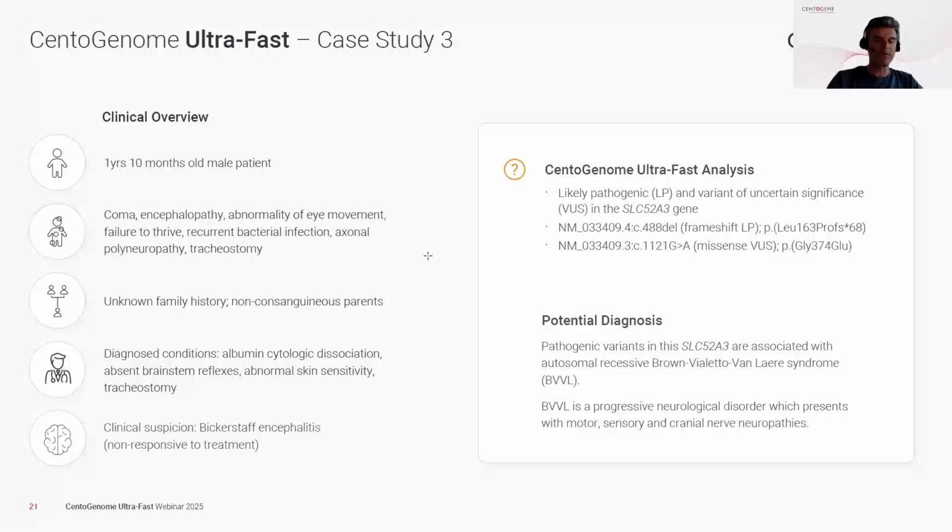And with additional lab testing done, there was kind of an abnormal finding in the albumin dissociation, and we had some absent brainstem reflexes, probably related to the severe encephalopathy, and of course some skin problems seen from the clinicians. Bickerstaff encephalitis was suspected because the responsiveness to treatment, and this was corticosteroids at the time of the clinical diagnosis, were pretty without any remarkable effect.